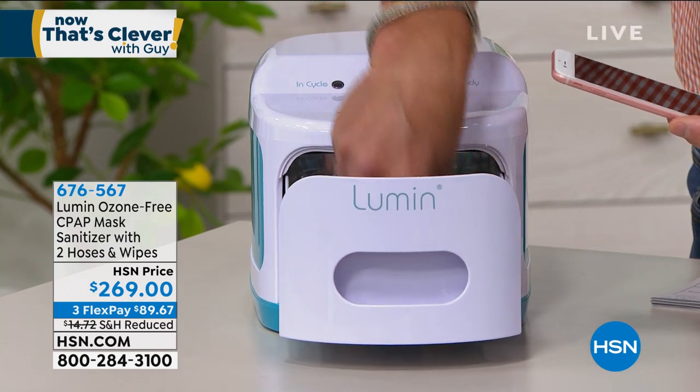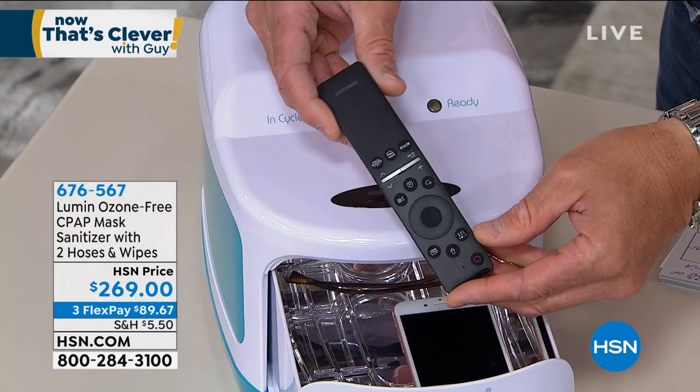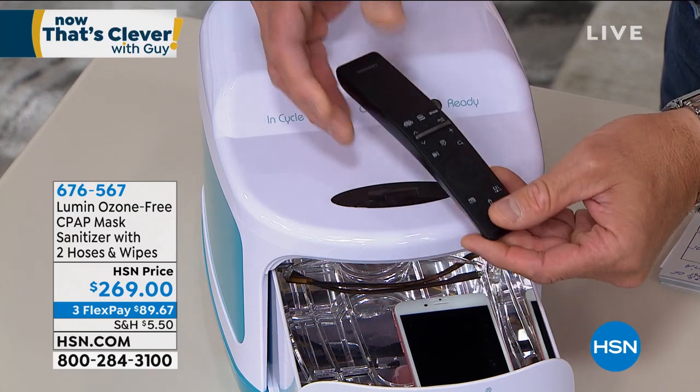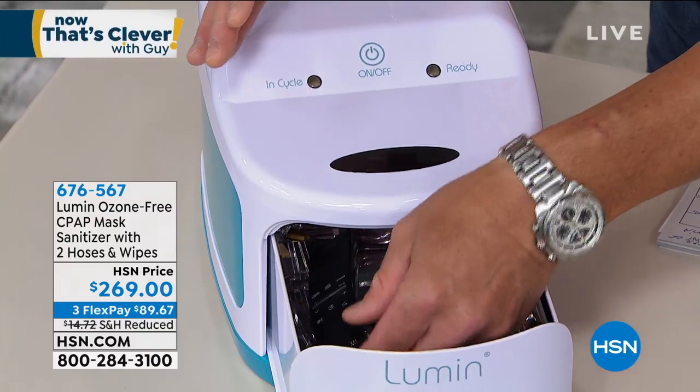You don't realize how many people, your kids, we love our children, but they can have a tendency, because they're young, not to think about washing their hands all the time. They got their hands in everything, and then they touch your remote control, you touch it, now you're getting the same germs they had. This is a way to be able to do it.